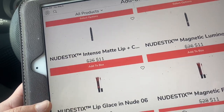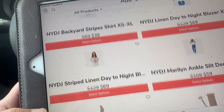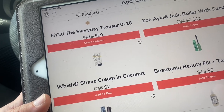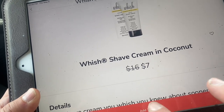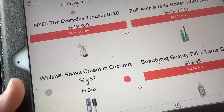Necklaces. Nude sticks. A couple products from there. Ooh. Wish. I've tried their shave cream before. And it is very good. Left my skin so smooth. I like that.